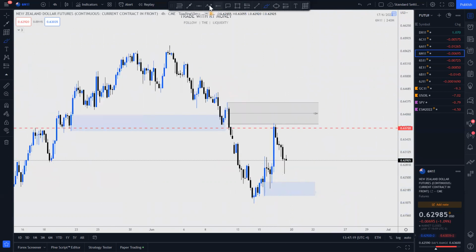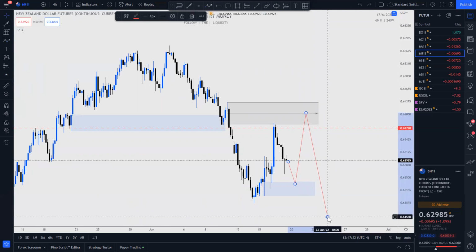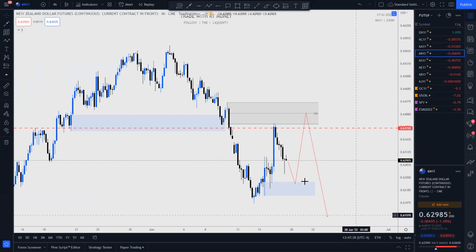Okay, so if I'm going to leave a mark, I would like to see if we can fill this wick, get a better price for a push up and then down. This is what I would like. I'm not saying it's going to happen, but I think there's a good chance for it to happen.